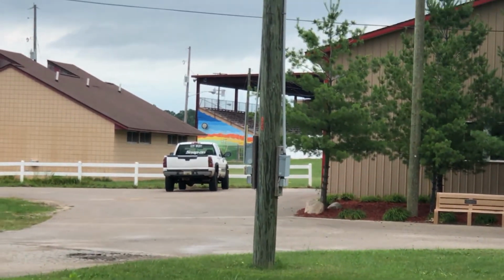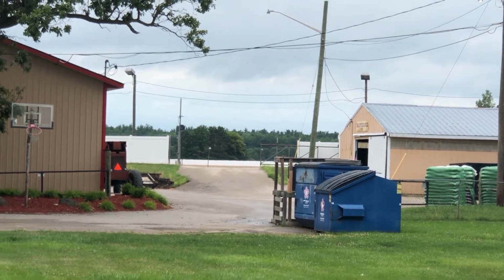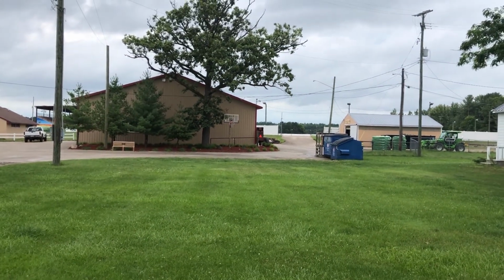All right, there with the colorful... actually, they're painted. Oh, here's the oval track here. That's not the track. This is the oval track here. In fact, let's walk over there and see what's up.